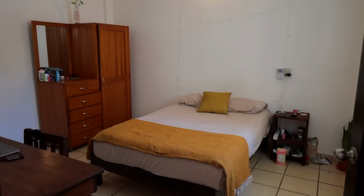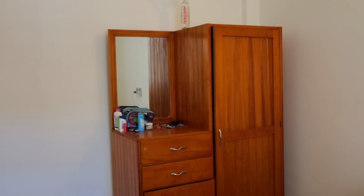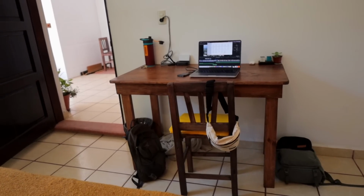Okay, so the room I was staying in was right inside from the courtyard, room number 1, so if we stay there, it's a great one. You get like a big window with some natural light. You've got a full dresser, a full bed, and a desk, which is huge. I would always do my private calls in my room just so it's quiet and I don't have any noise around me and stuff like that.